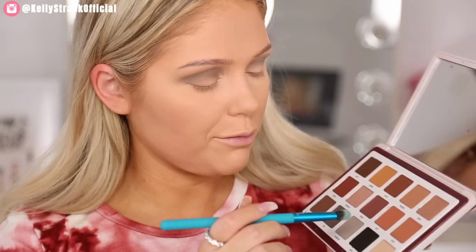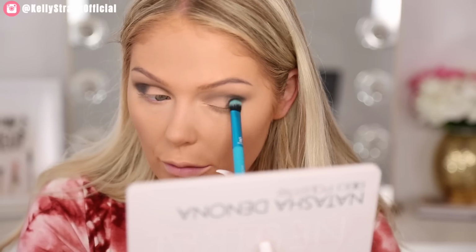Next, we're gonna go in with Spot. This is a deep shade, the deepest one in the palette, and I'm gonna focus this on the outer V area. Just pack it down and then blend it out. This almost has a really deep blue undertone. It's not black. It's close to black, but it's not black. I'm just packing it down, and then we're gonna go back and blend.